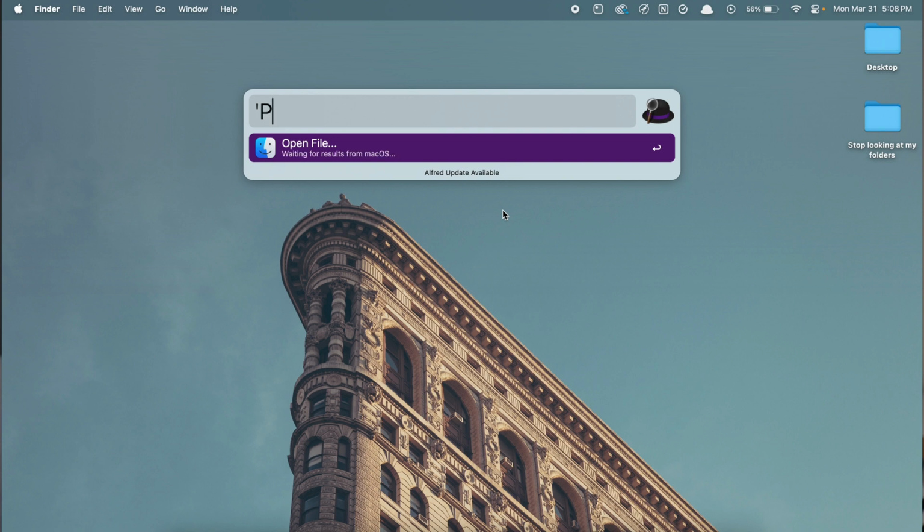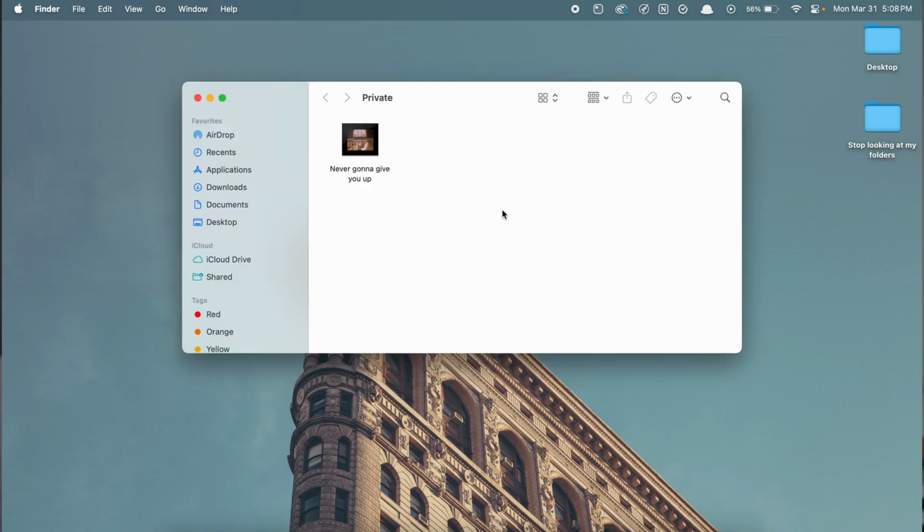Alright, so the first app is called Alfred, and it's basically a replacement for Spotlight Search. So if I type something in, it'll find it. Alfred has this really cool feature that Spotlight doesn't have. If you press the spacebar and then type in the name of the folder, it'll actually pull it up for you, as opposed to clicking Finder and then finding whatever app you're looking for.